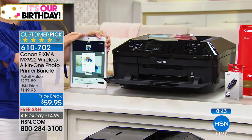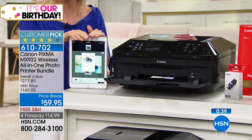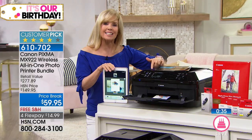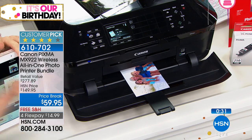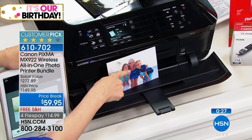I'm printing out from my tablet right now. Best resolution in the entire industry as far as what you can buy at any store that's out there. It's 9,600 dots per inch. It's almost like high definition, like how they measure. Oh my gosh, it's so quick too. 20 seconds and it prints out a photograph. There's a little summer photo.